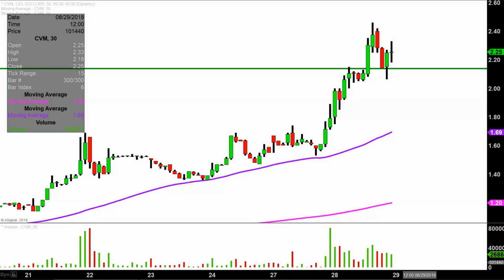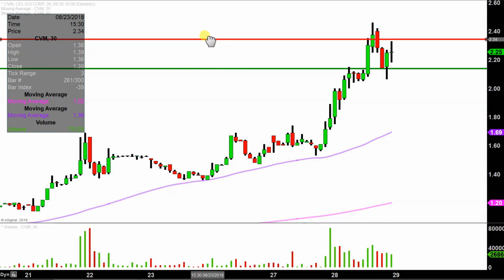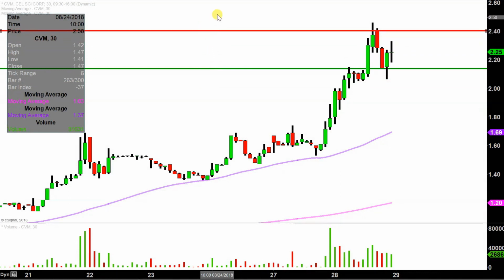What about levels of resistance? As far as where the sellers are hanging out, pretty straightforward right now. That seems to be right up there around $2.40. Yeah, I get it. The price did technically go up above there a couple of times, but just splitting the difference and finding the main general area of the price congestion, in my mind, that seems to be right around $2.40. All in all, though, any way you look at it, very, very nice movement today.